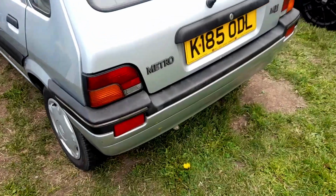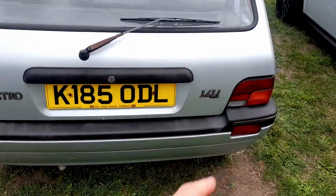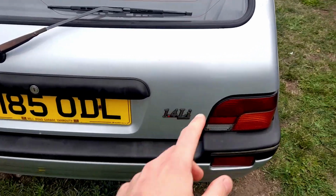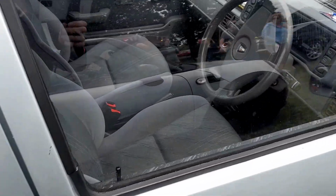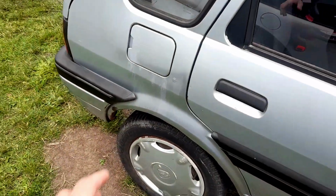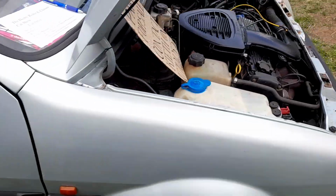And over here, right next to it, we have a Metro 1.4 Li. Now, officially, there's no records of how many Li's exist, but this is a very rare model. Oh my goodness me, it's a CVT. How nice to see. Wow, it's got all the patina that you would naturally see in a Metro. Very nice to see. Let me just bring you round here.